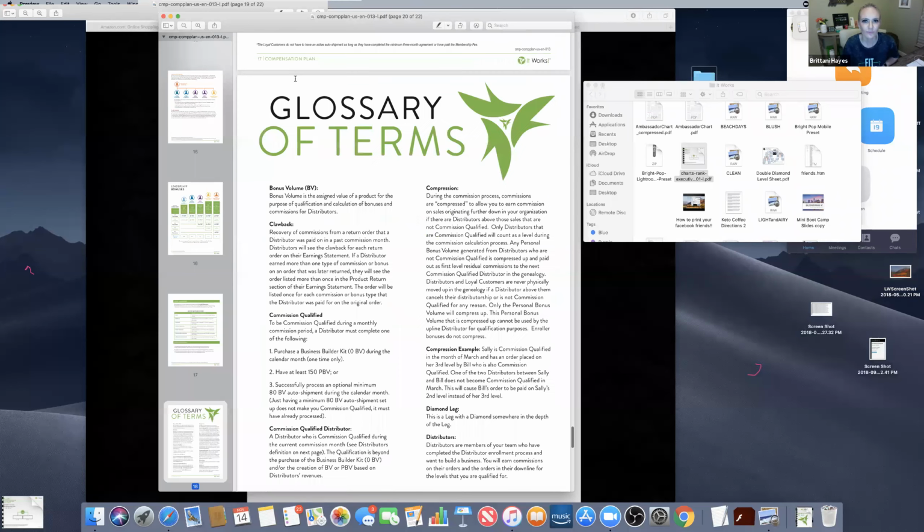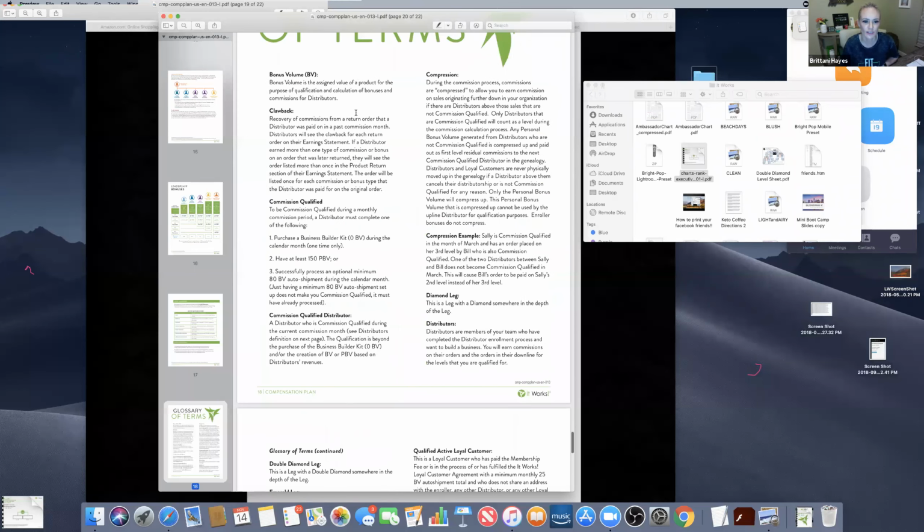Okay, so these are just some terms that you need to know about our comp plan. So BV, bonus volume. Bonus volume is like the dollar amount for the product. We get paid on the bonus volume, and most things are pretty close to the dollar amount. So for example, cleanse is $36, it's 36 BV. Our commission is off the BV. But then hair, skin, and nails is $33, but it's 30 BV. So our commission percentage is off that 30 BV.